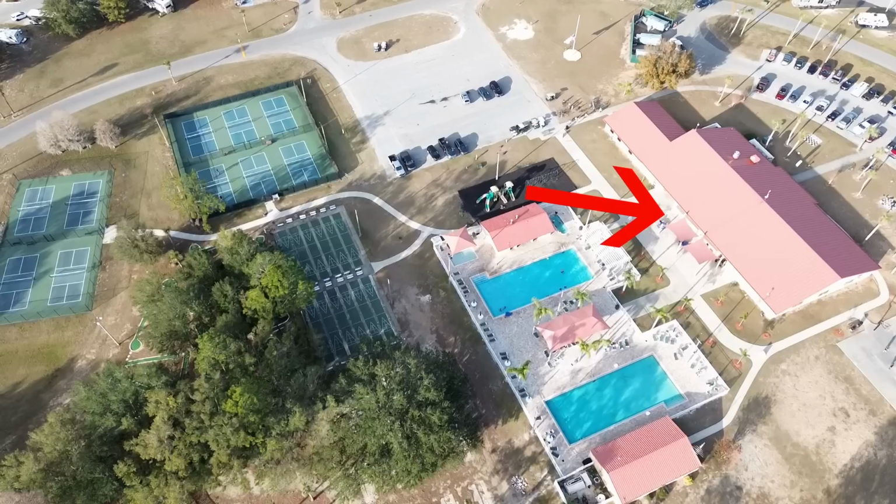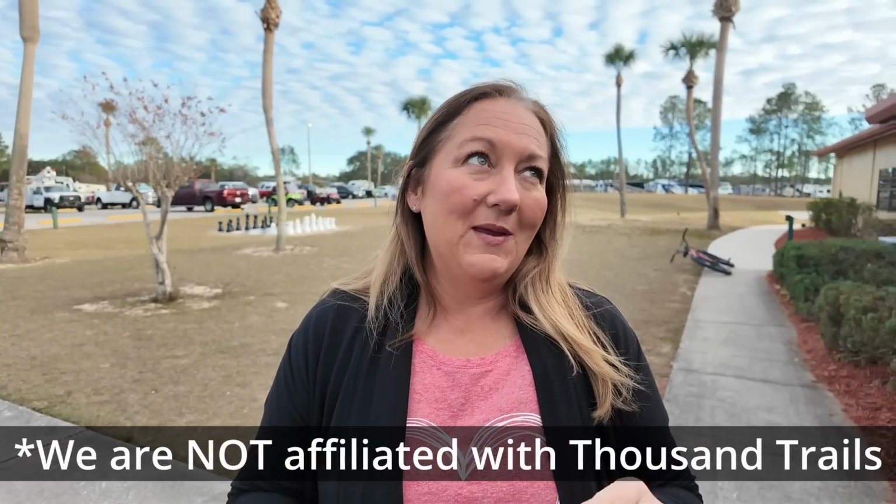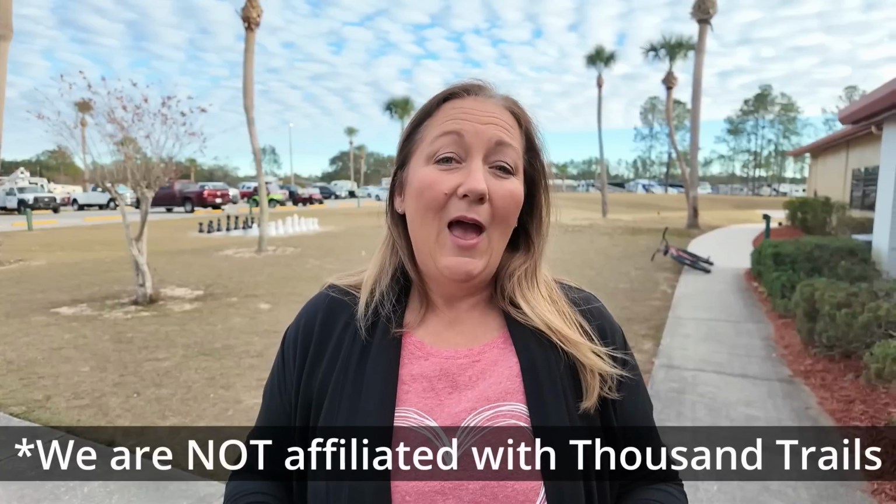So this is the clubhouse that we're going into, like I said. And because this is 1,000 Trails, they do have an office where you can buy memberships. We have a membership. And let me tell you about that real quickly before we go in. We bought a membership in 2016, and we bought it used and we paid half for it. At the time, that was $2,500, and all of the benefits transferred with it, which was great for us.